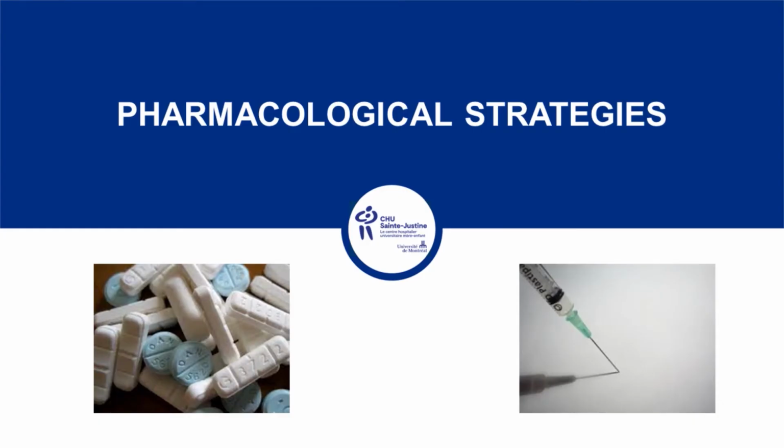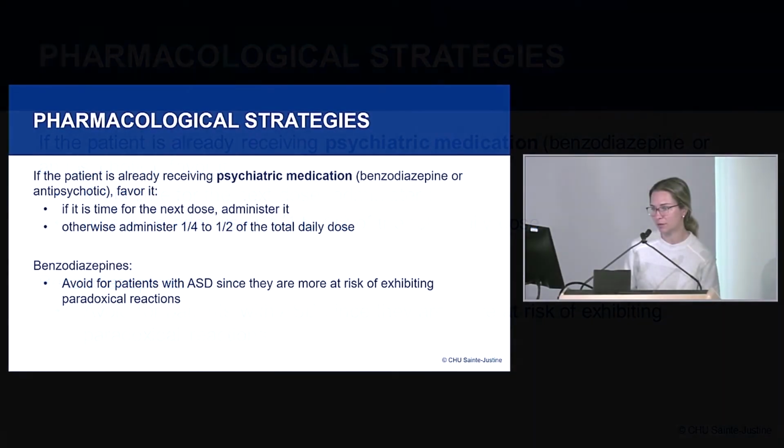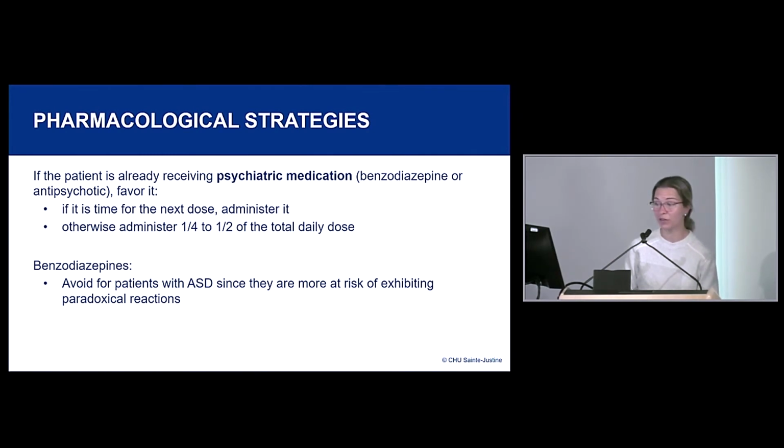So if none of the previous strategies have worked, or also to help them work, you can use some medication. First, if the patient is already receiving a psychiatric medication, either a benzo or an antipsychotic, favor it. So if it's time to give the next dose, just give it. If not, you can administer a quarter to half of the total daily dose.